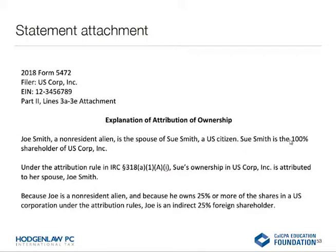Typically we would just use our tax software, but because this is just for this presentation, I just made this in Word. So it basically just explains this guy, he's a non-resident alien, he's the spouse of a U.S. citizen, attribution rules apply in this way, so this person is the indirect 25% foreign shareholder. So this just basically explains how this person, or why this person, is reported as the ultimate indirect 25% foreign shareholder on lines 3a through 3e.